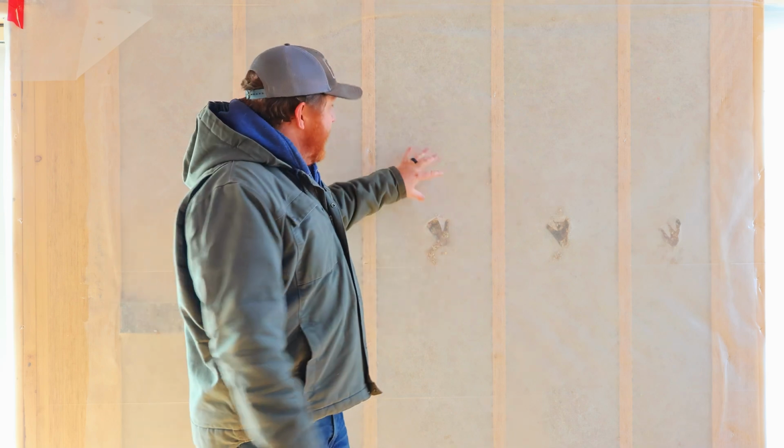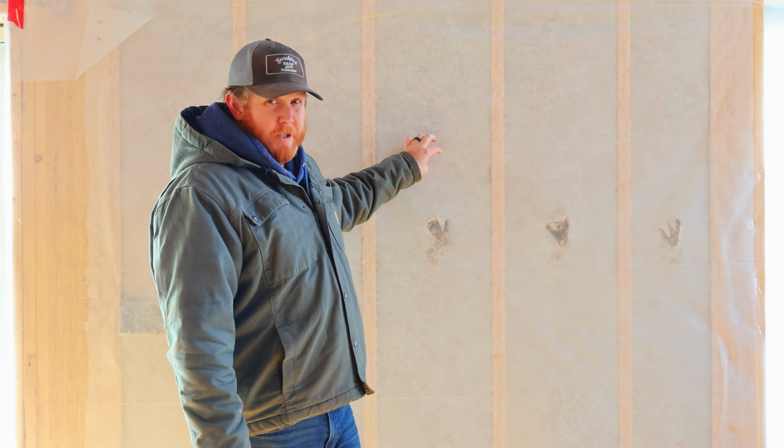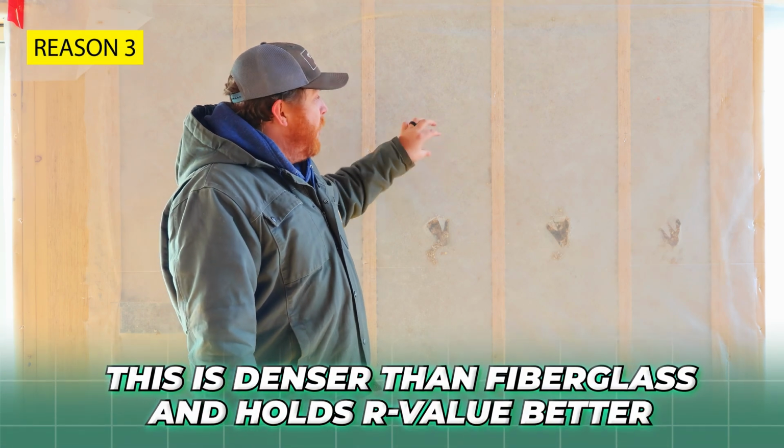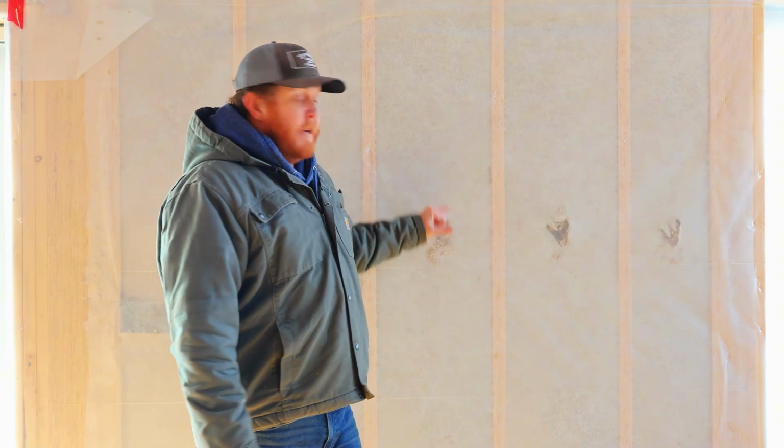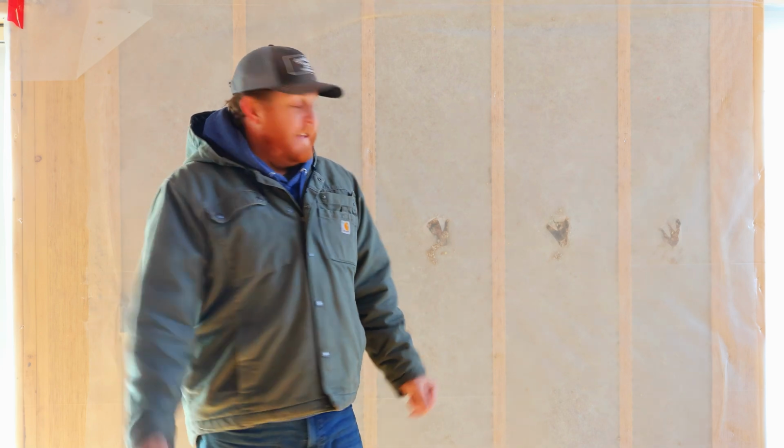Our third reason for this is the way they test the densities on this versus fiberglass. This is a much denser product, and then it holds the R value better. We can't say specifically the exact amount, but when they test fiberglass insulation, the fiberglass companies test it in Colorado, so they can fluctuate on their temperatures. The cellulose blown in dense pack, they actually test this in a cold climate in Canada, and they've tested to show and prove that this holds its R value much better in a cold climate than fiberglass. So those are 3 reasons we really like that.